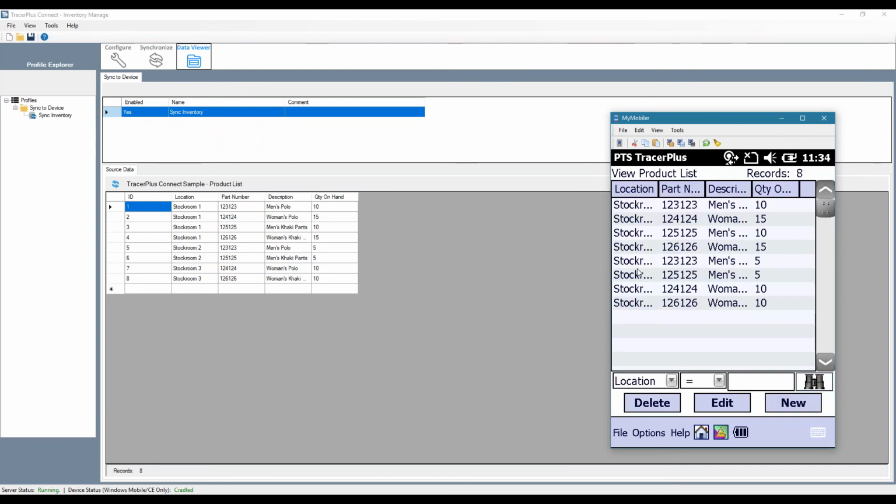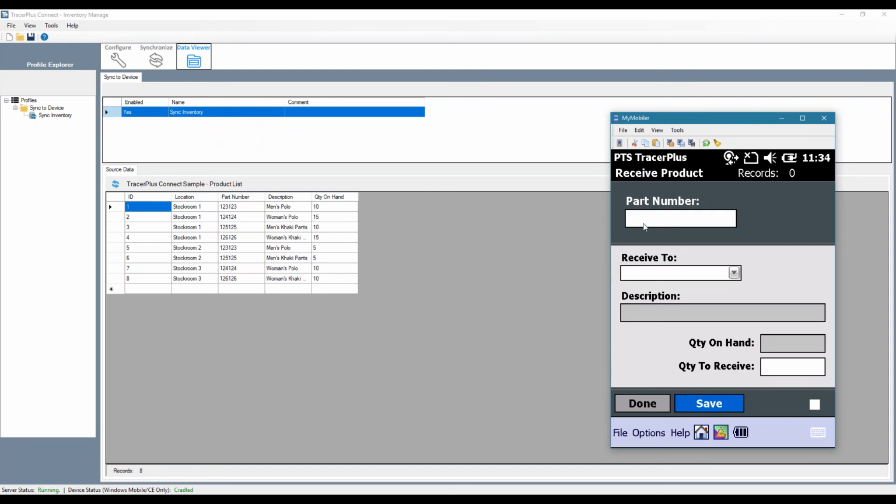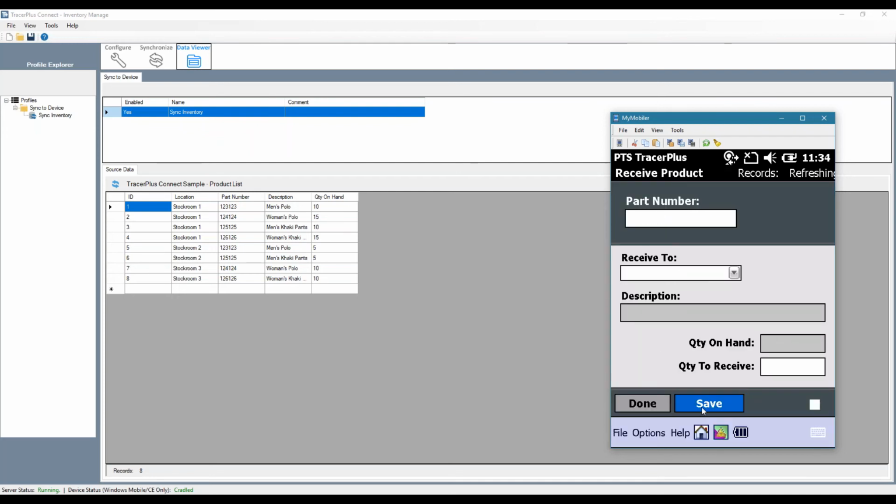So now if we go into receive something, I can scan a key in, or you could obviously barcode scan that, and it looks up the description. Received to stockroom 1, it shows what's in stockroom already, and if we were to receive 15, that should give us 25. We'll save that. Come back and check our product list. We now have 25.